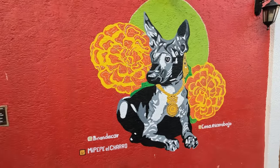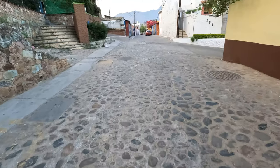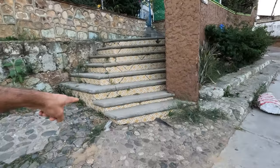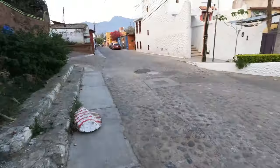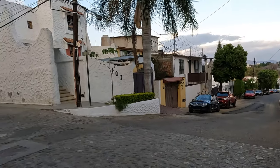This pedestrian walkway is a very pleasant place to come down and walk, and then this part of the street, the cobblestone streets. Cars will come through here also. Nice murals everywhere. The roads are this cobblestone all around this neighborhood. There's just beautiful tile work in different places. Lots of smaller houses.